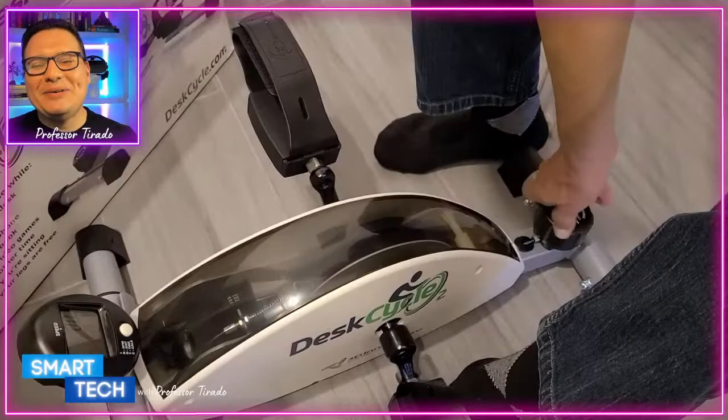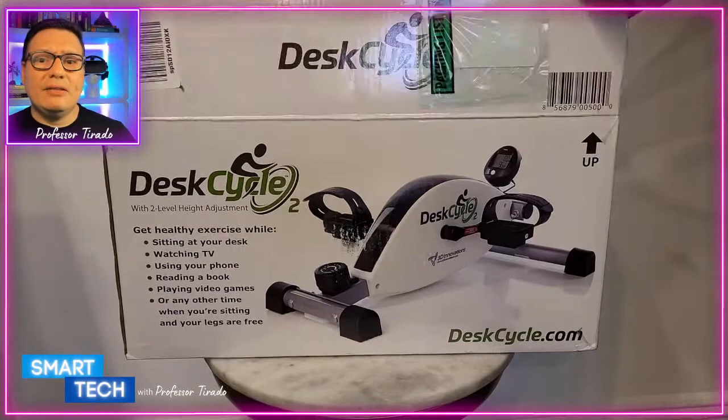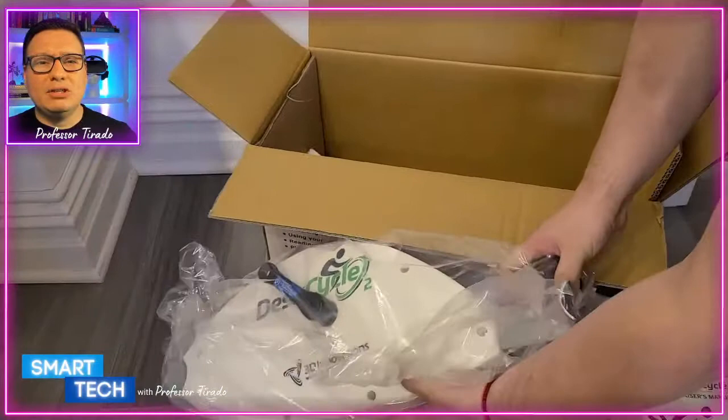But I really do like it because, again, it gives you that ability to move things around. It's not that difficult, again, to put together. And the fact that you can easily have just some movement in the home itself, especially when it comes to just having some energy release. It also works well when you're stressed out as well.